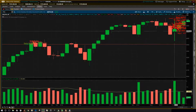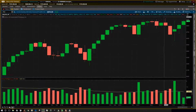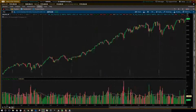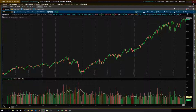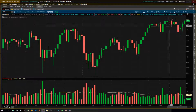Let me just say hide all drawings. As you can see, we're not just on QQQ on this. We're just about at that top. And let me zoom out a little bit. This doesn't go back as far as QQQ. That's why I use QQQ, so I can see, okay, what is this market fighting? On the QQQ chart, you can see what this market is fighting. So that's where we're at.